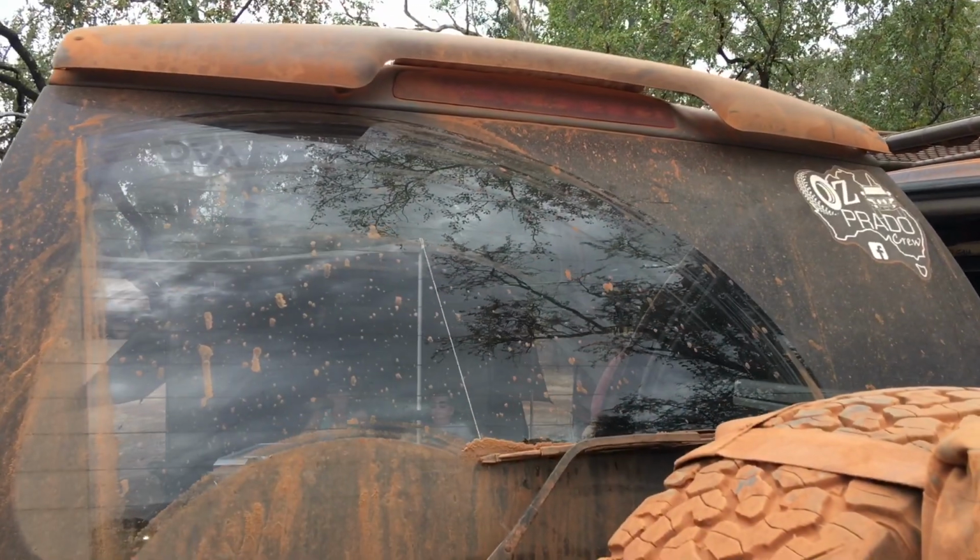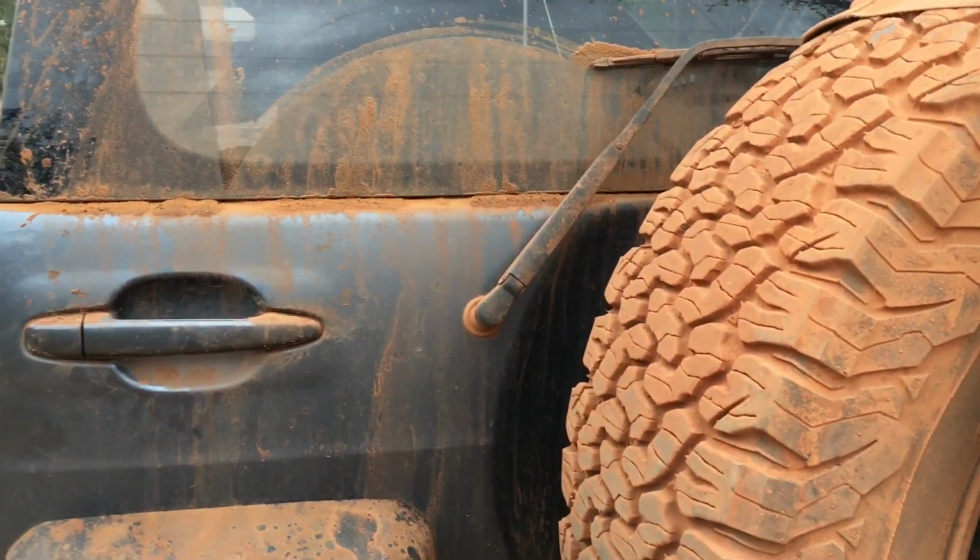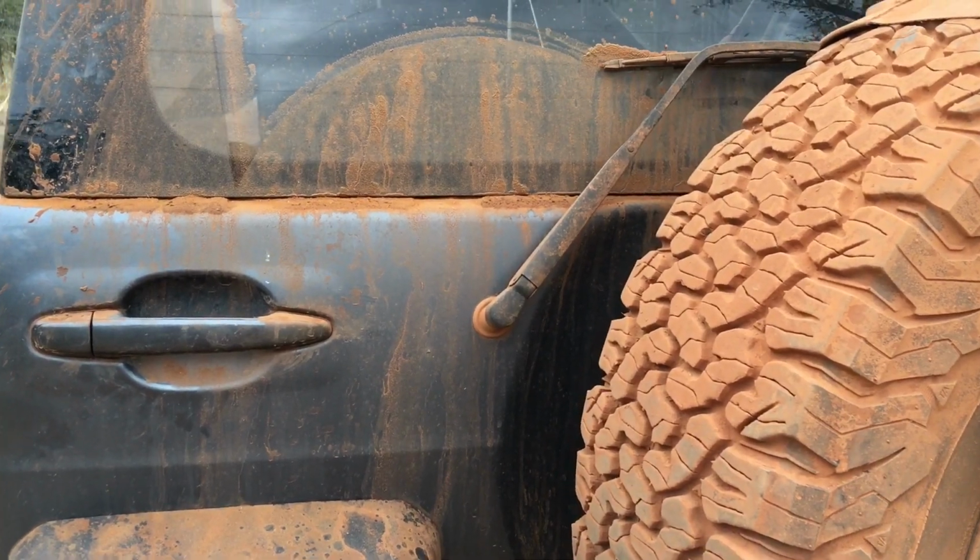So we're up in the Kimberleys on the Gibb River Road. We're actually at Manning Gorge, I think? We certainly are. Yeah, it's hard to remember, but look at all this dust. This dust, that's a problem.